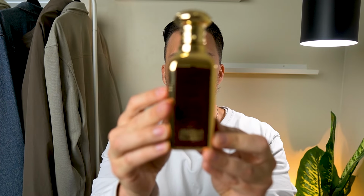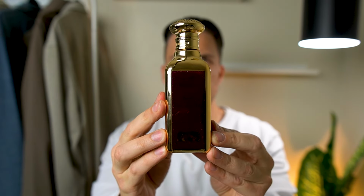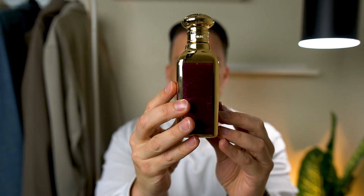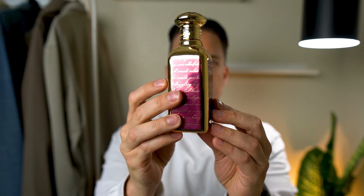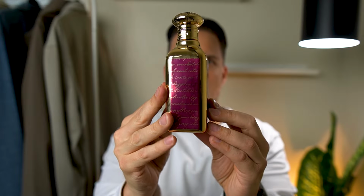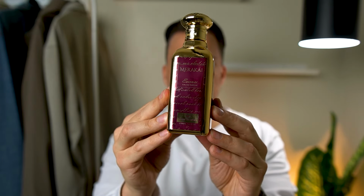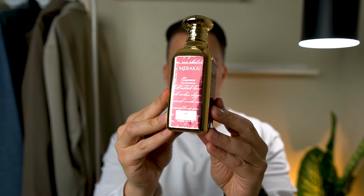So there you have the bottle. It's a gold bottle with this burgundy foil wrapping it. And there's some words on there. Basically, it's all the words I just read to you on the bottle itself, which is pretty cool. So there you go, Essence. I know it's a little hard to pick up with the light, but let's take a look at the atomizer. Nice atomizer. Based on what it said, it sounds like it's a vanilla-based fragrance. So let's see what this does.